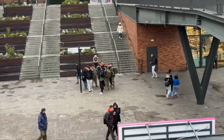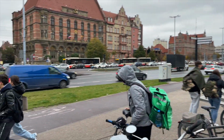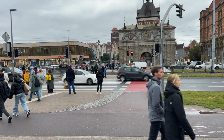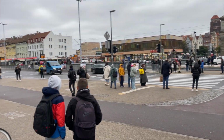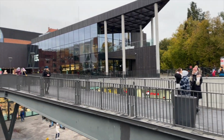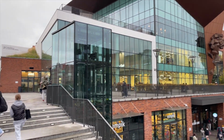There are some soldiers here, down there. Ambulance is going, no, the police, the private one, I mean the police officers. But you see, if something is going on, they don't get stuck in the traffic jam, if you know what I'm talking about. And that's the life here in Gdańsk. 360 degrees, middle of the week, bad weather, still busy, so cool.